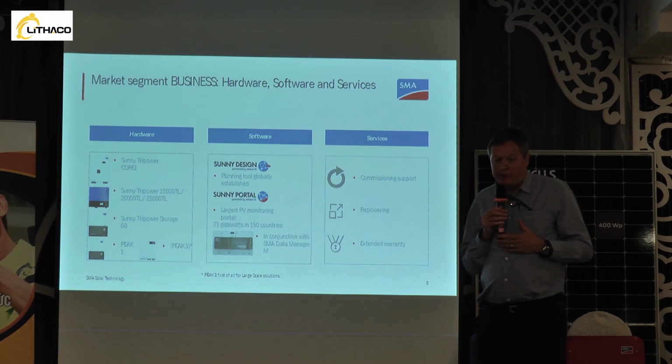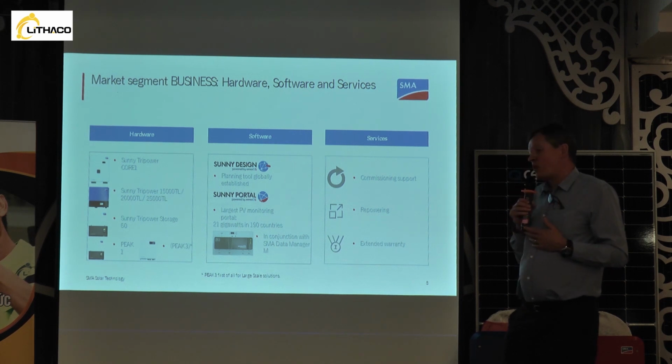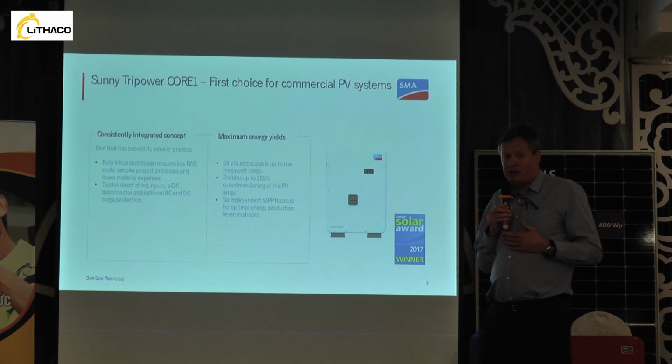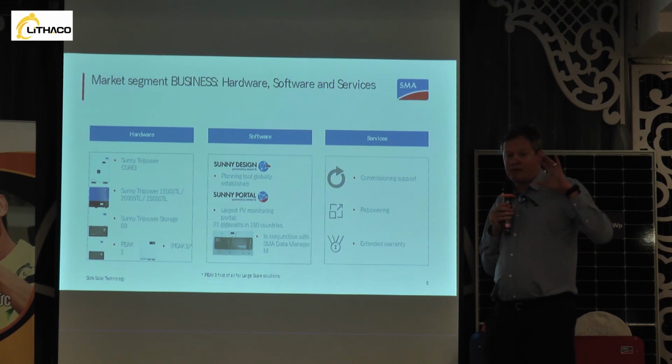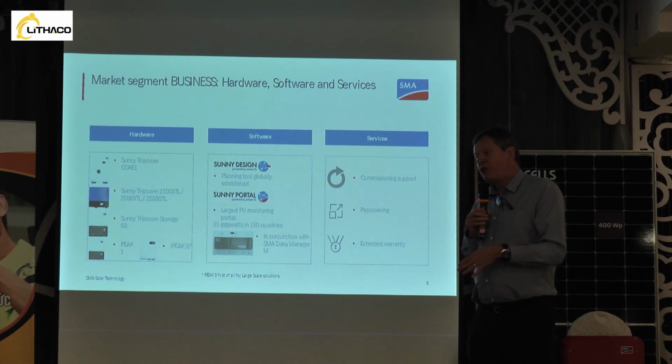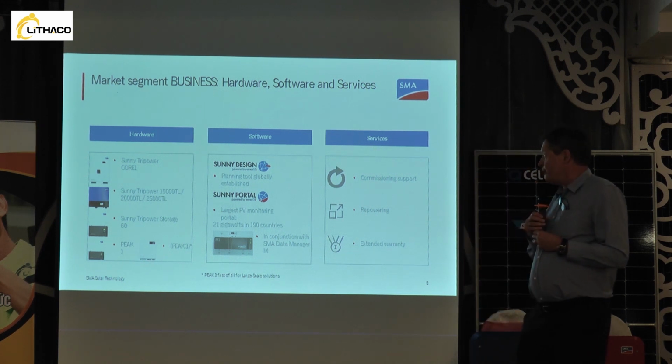One point I would mention is that the SMA monitoring platform, which is called Sunny Portal, has 21 gigawatts of inverters connected to it in 190 countries. So it's the largest monitoring platform in the world by some big distance. We have a very, very strong monitoring platform. And this is really part of the reason for choosing SMA, that once you've installed the system, you can then monitor it very closely.